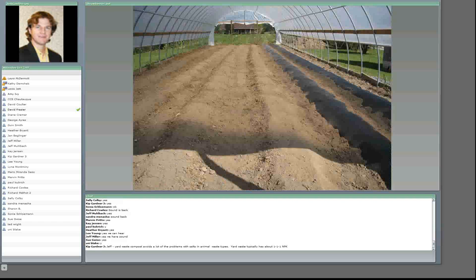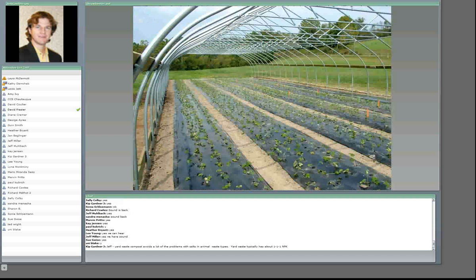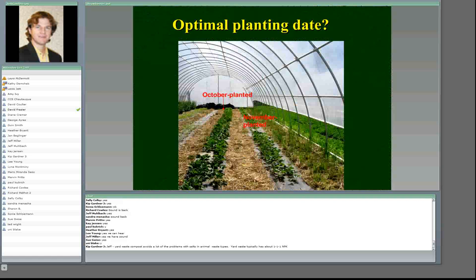Or you can use a flat row system, but generally I like to use a raised bed. The optimal planting date is really dependent upon your region of the country. And, you know, like I said, it's very difficult to generalize, but there's so many different folks here in the meeting. But I think the one way to look at it, maybe as a rule of thumb, is to look at your field planting date, and the high tunnel gives you almost an extra month.